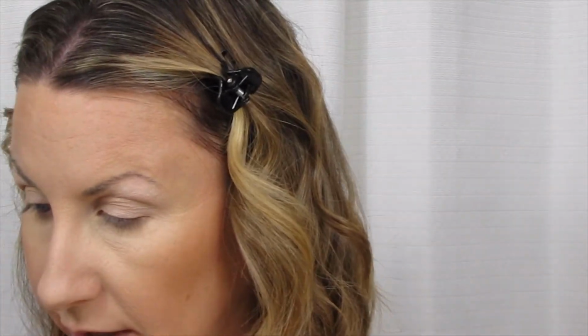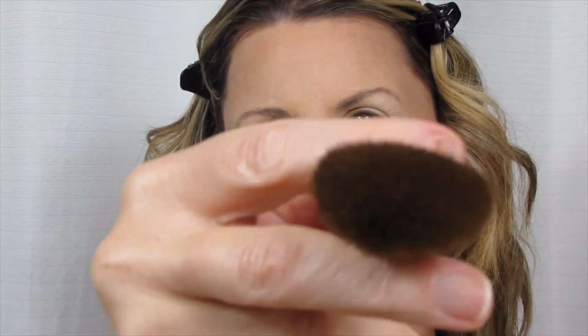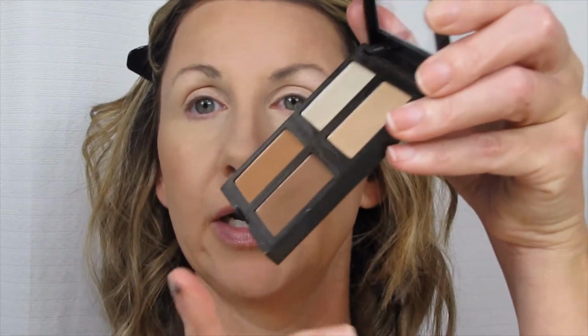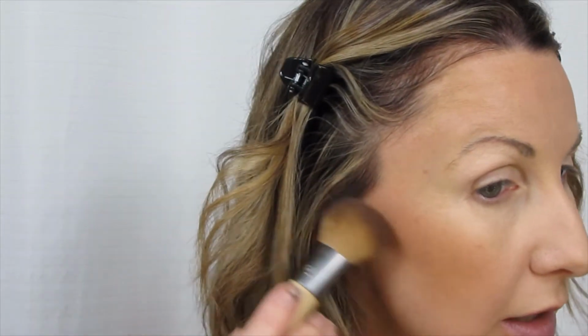And now I'm gonna go ahead and do a little contour action on my cheeks. This is just an Eco Tools brush, and it's really dense and thin, so I enjoy this one for my contouring. And I'm gonna go ahead and blow this off a little bit. I'm gonna go into this deep shade at the bottom here, and a little bit, because this is super pigmented. So you can always add more, right?